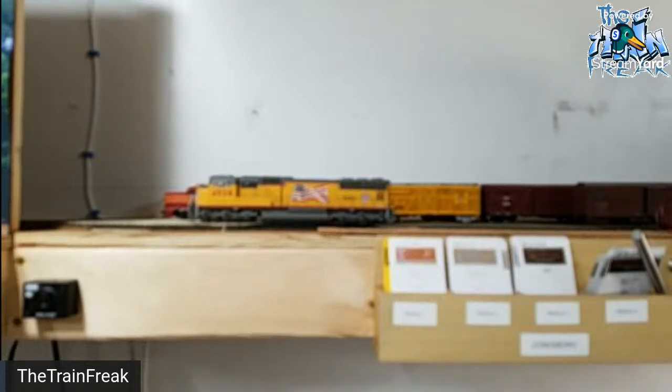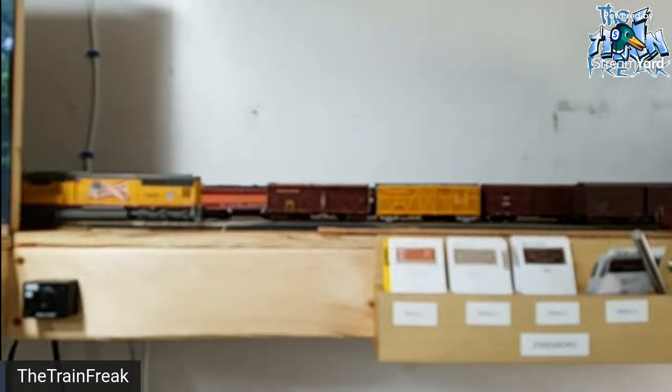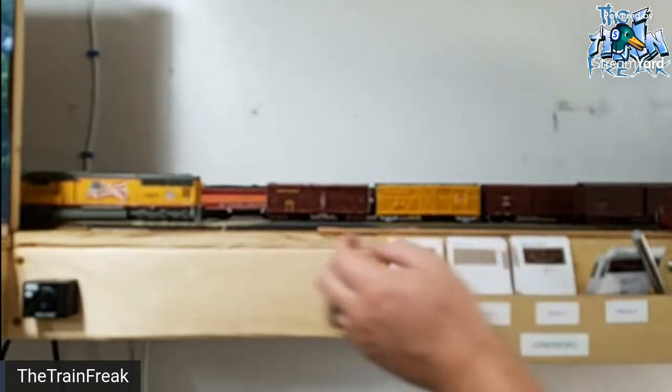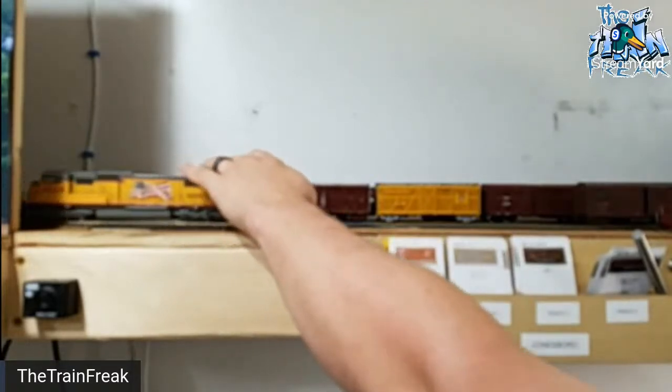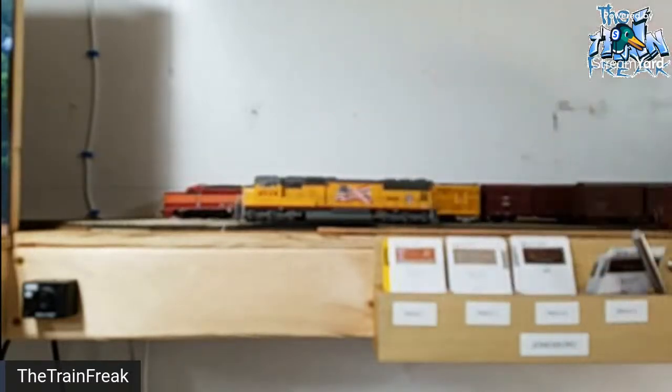All right, so we're just going to do some basic testing. We're going to see if it moves forward. All right, it moves forward. And we've got dirty track. Always we've got dirty track. Okay. And let's see if we can do it this way. All right. And it moved in reverse. There we go.